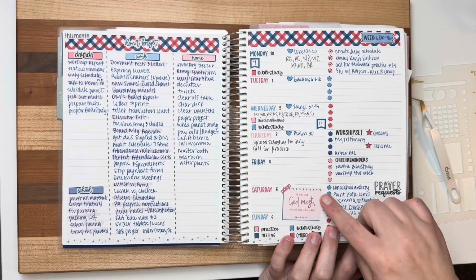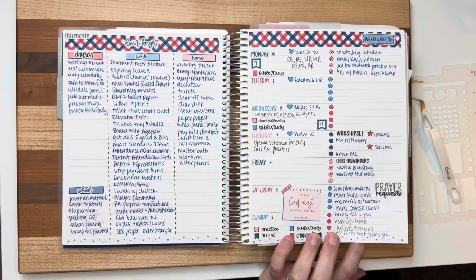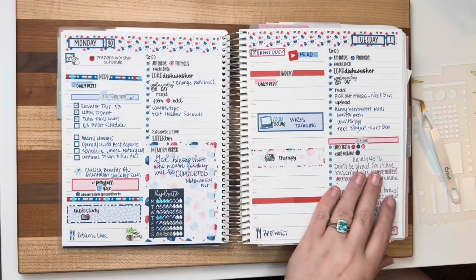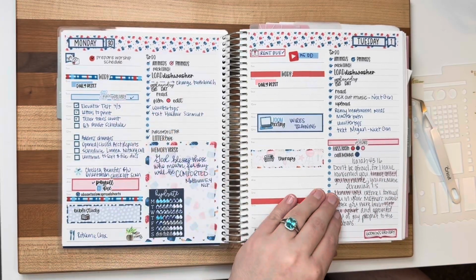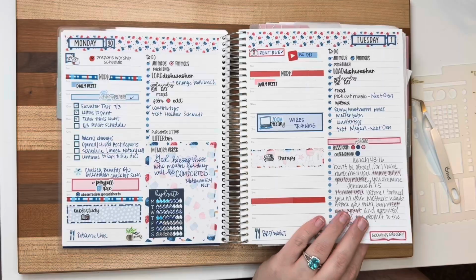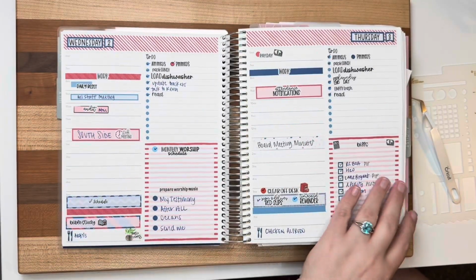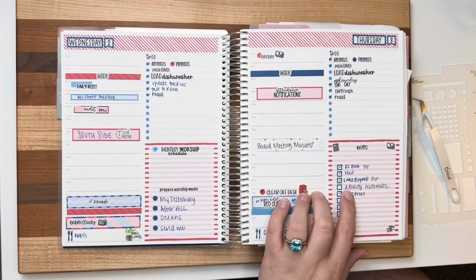So this one says, if we love God most, we will love others best. So it was kind of in that color scheme. And then I'm just going to quickly go through all of this. These are my weeks. Again, different color paper or pens, just writing in. I mean, it's just kind of, that was automatic.